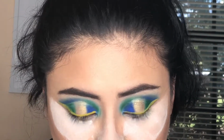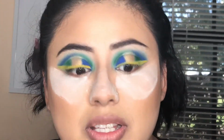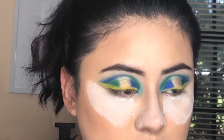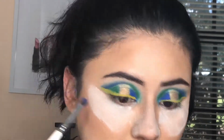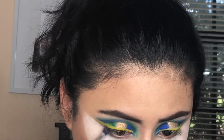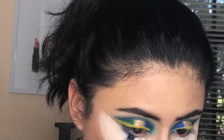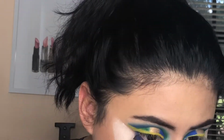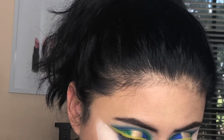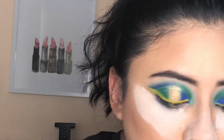I'm going to take the blue shade in the palette. I'm not even going to try to pronounce the name because I can't. It's just impossible for me to pronounce the names. And I'm gonna go in with the green.